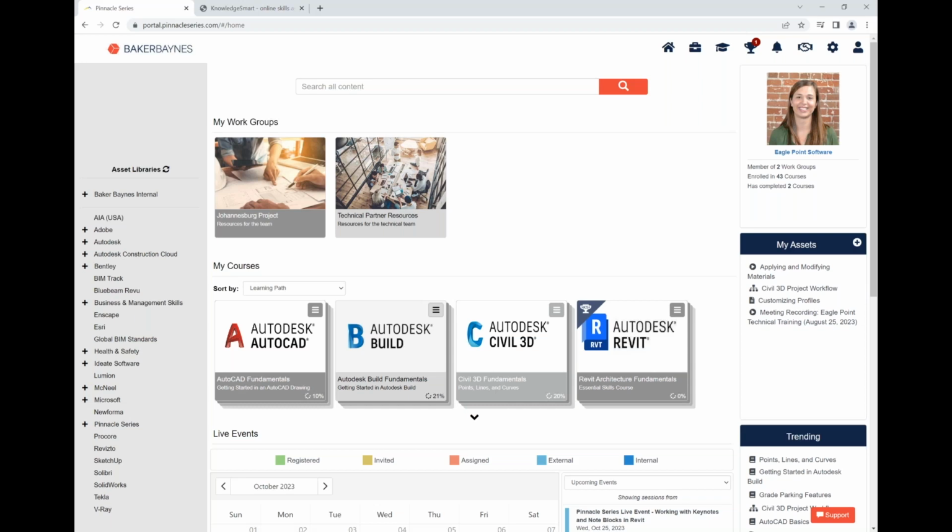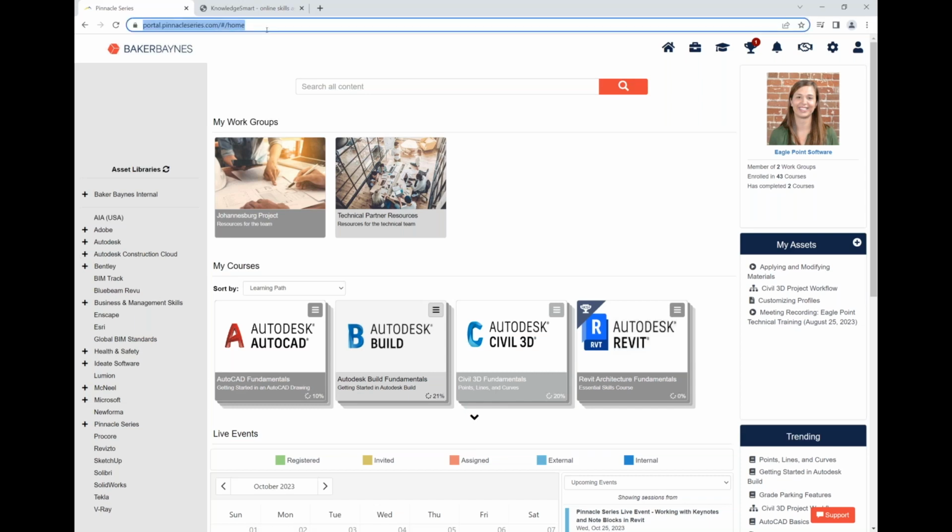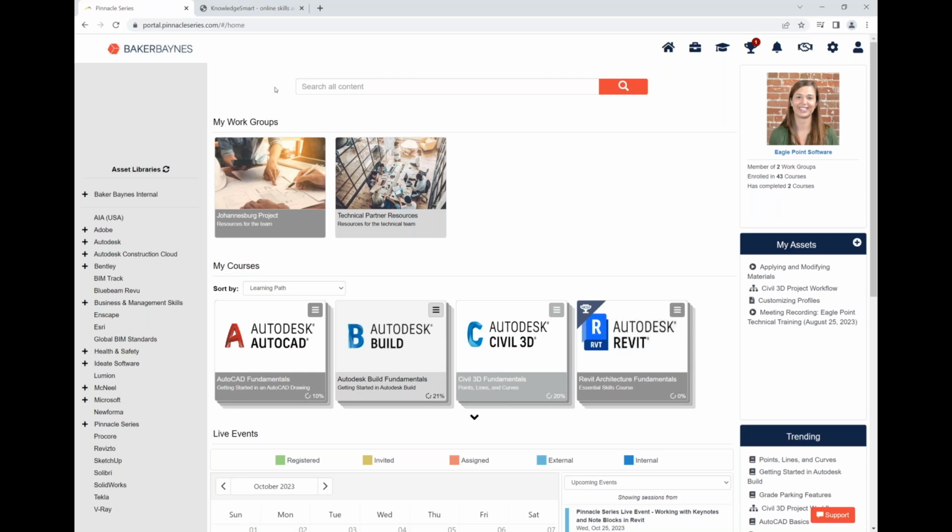So I'm here on the Pinnacle Series platform. Just a few things off the top. First of all, it is a browser-based solution, making it very easy for users to access the platform, regardless of where they are working. As far as the overall look and feel of the tenant, it's all completely customizable. So right now we are logged into a tenant that was created for Baker Baines. So we're obviously seeing Baker Baines logos and colors, but you actually have full opportunity to change any of the logos, the colors, even the layout of the home page here. That way, when users are logging in, they recognize it as being a trusted resource of information for your organization.